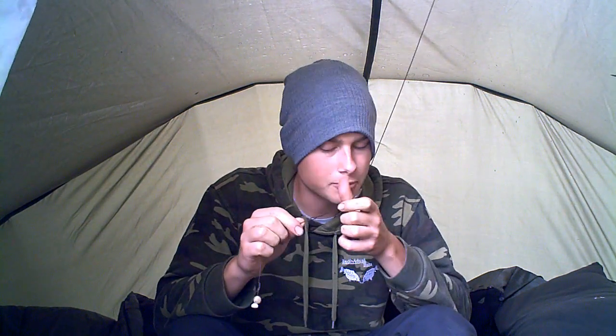Basically threaded on a tail rubber and obviously a leg clip, but I've just squeezed slightly, and I've spliced on a quick link, and that just sits in there snug, but it will pull out when the fish picks the hook bait up and shakes its head.